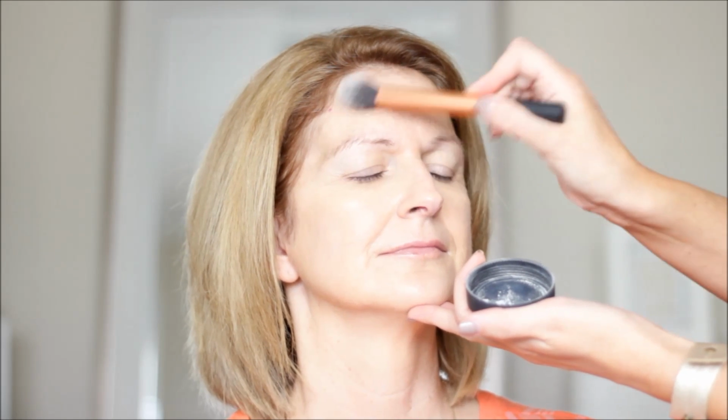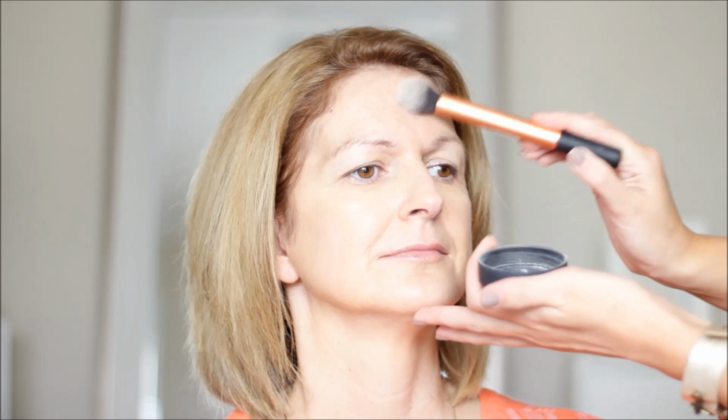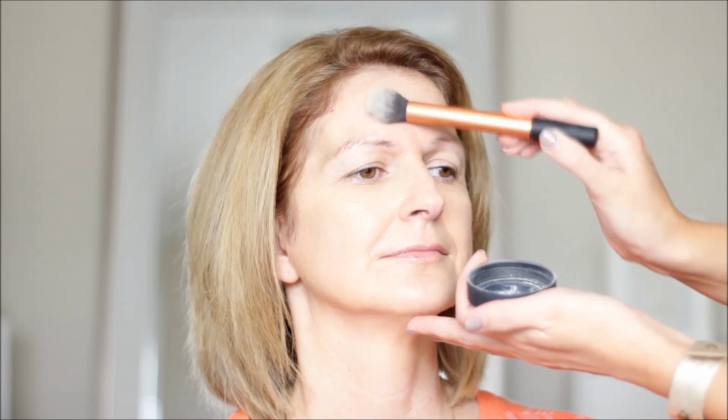So we're just going to take a little bit of the Bye Bye Pores powder, and I'm just going to press that into the skin. Try not to sweep, because then you're taking your product off. So we're just pressing this into the skin, and just from where I'm standing, I can tell a difference that this powder makes. I think it really does smooth out the skin, so this one is definitely one I would suggest.